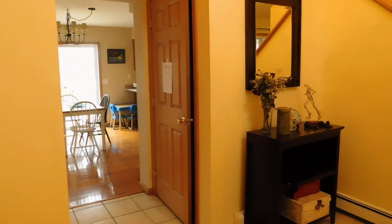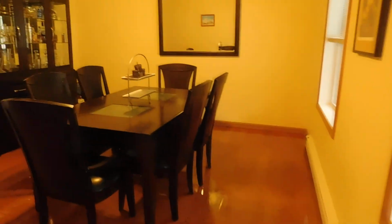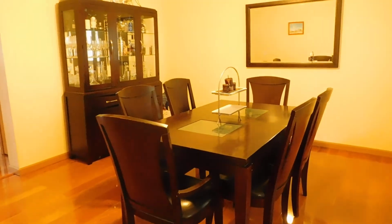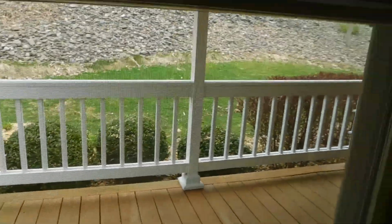That's the door to the basement. And coming back around, big dining room, again with the hardwood floors. Big enough for a nice hutch. And of course, off the front side of the house with that great covered front porch.